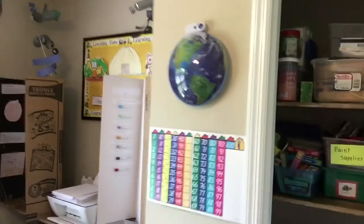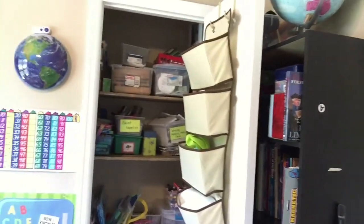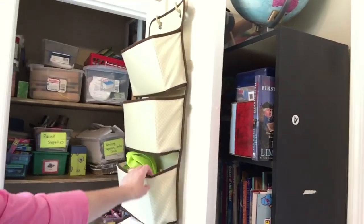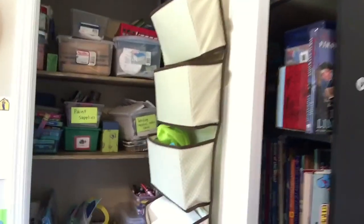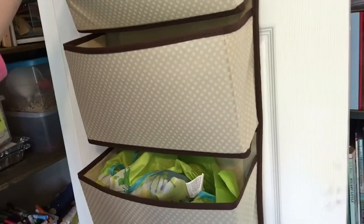Okay, so give you a long view here of the whole closet. He put in three new shelves. And this is actually something I had from the nursery before that I'm just keeping to store little knickknacks in for projects. This is paper towels. These are little paint smocks for the little guys. And then, oh, this is an empty one that will probably soon be filled. And these are just odds and ends that I have up here.